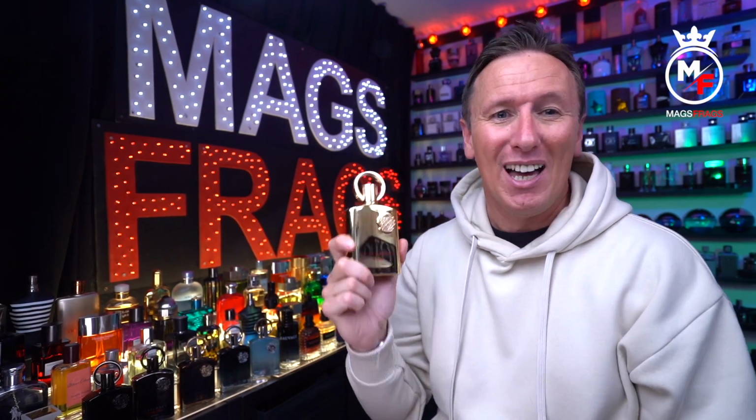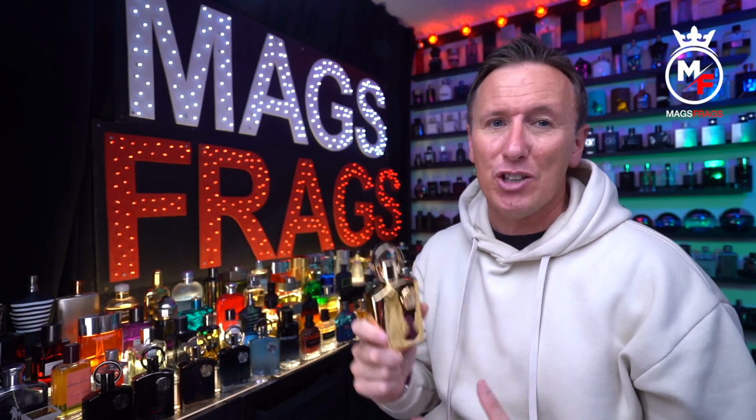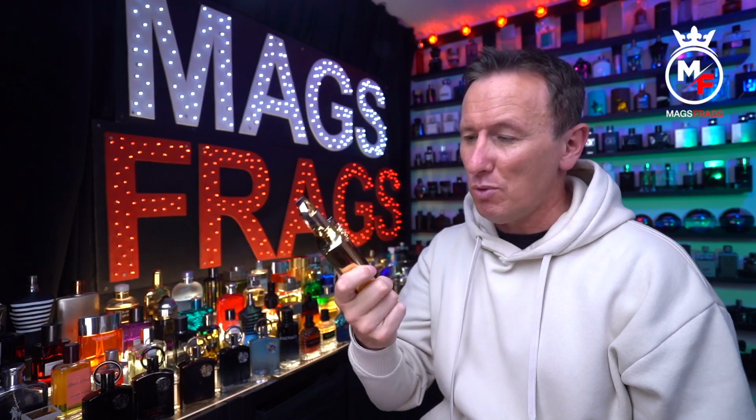So back to this one, and it's got decent but not great performance. However, the presentation and the scent quality is really good, and for around about the £30 mark, I think it's a great value fragrance pickup.